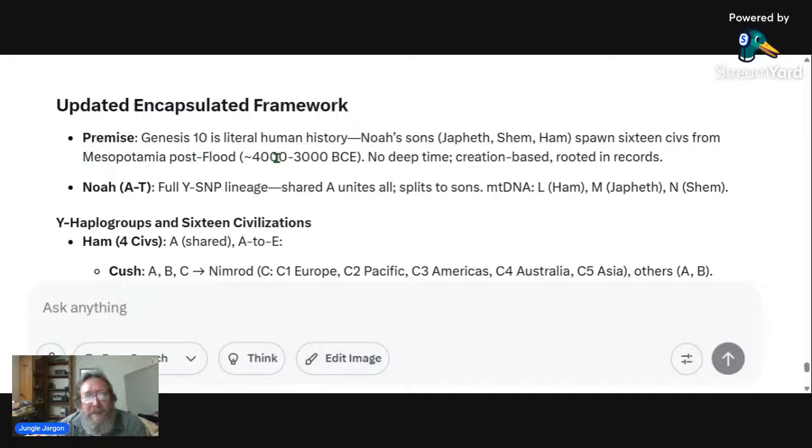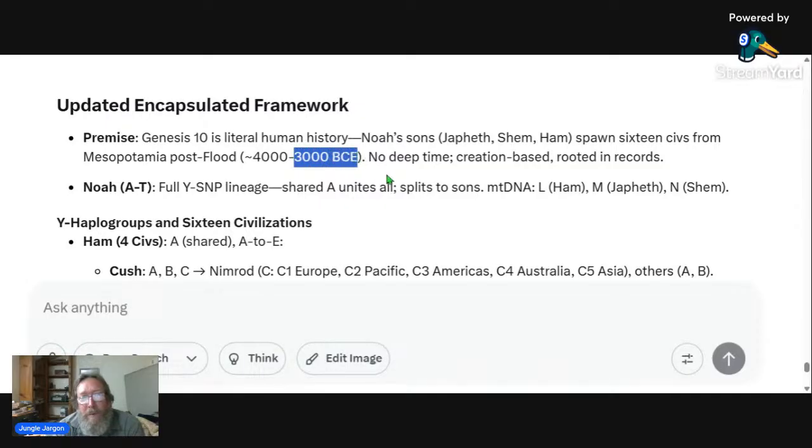The premise, Genesis 10, is literal human history. Noah's sons Shem, Japheth, and Ham spawned 16 civilizations from Mesopotamia post-flood. This is a roundabout number, around more or less 3000 BCE, more or less. The 4000 is the entire history of humanity. No deep time, creation-based, rooted in records. So we're only going by actual verifiable evidence and facts and historical records and information rooted in records.